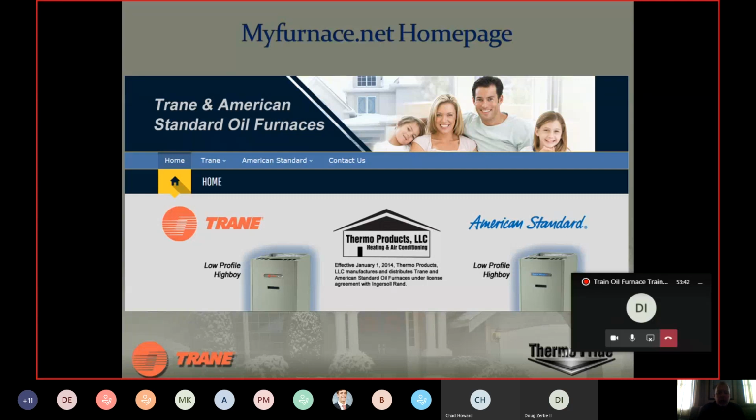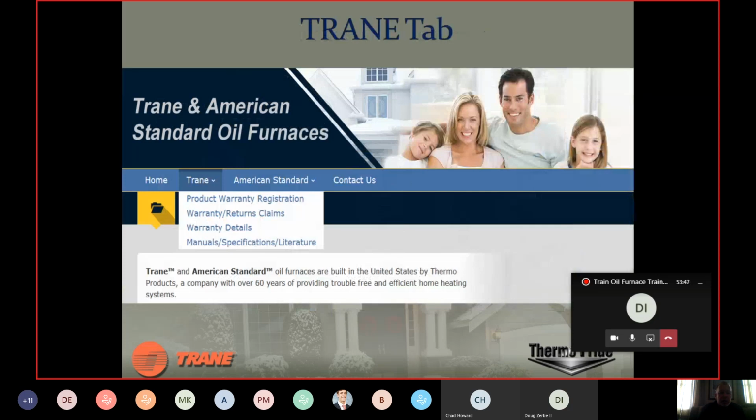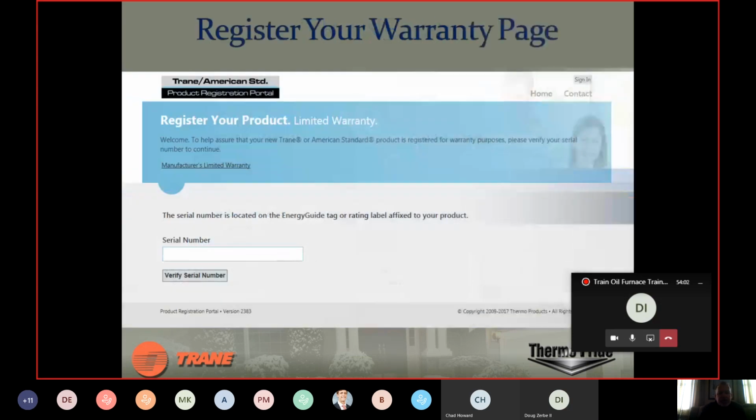This is what the website looks like. You can see the Trane tab right there. If you click on that tab, it drops down. You'll see product warranty registration, your warranty return claims, warranty details, and manual specifications. So registering your warranty is a real simple process. This is what the page looks like. You simply put your serial number in there. You click that verify serial number, and that'll take you through the process of registering your warranty.